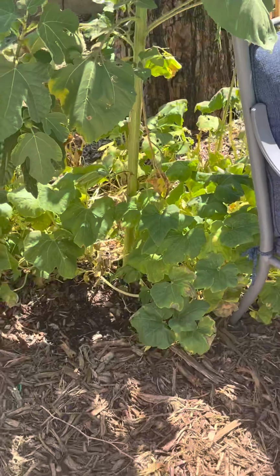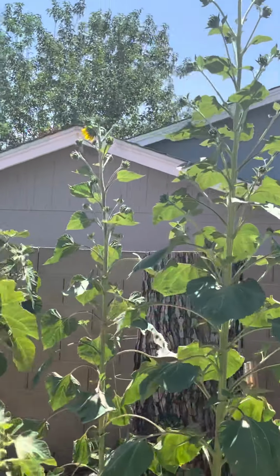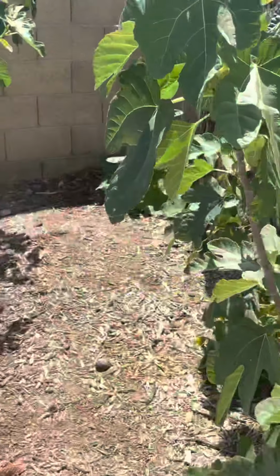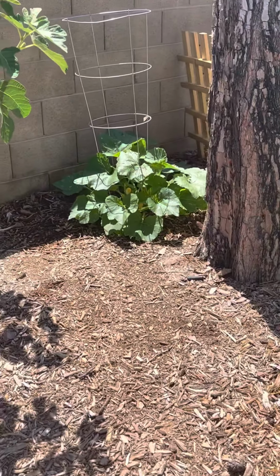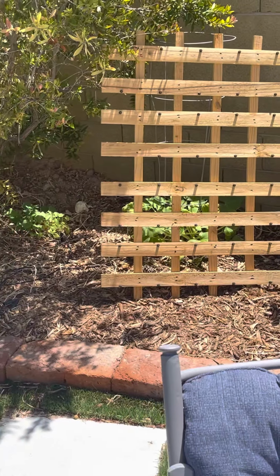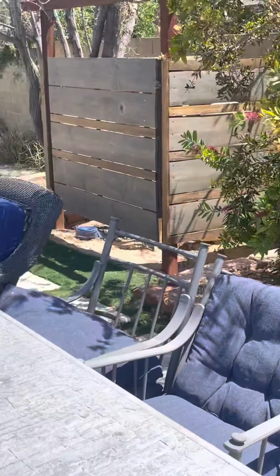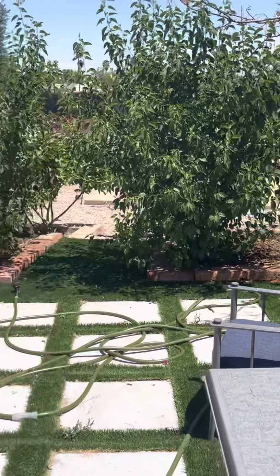Down here, I've smashed up a pumpkin last year and it took off, and I threw a couple sunflowers in there to make it pretty. So I got pumpkins coming. I don't know if they'll make it through the heat. We've got zucchini over here, some guavas tucked in, and some, what do we got over here? Honeydew and squash. So this area has really come together since last time I showed it to you.